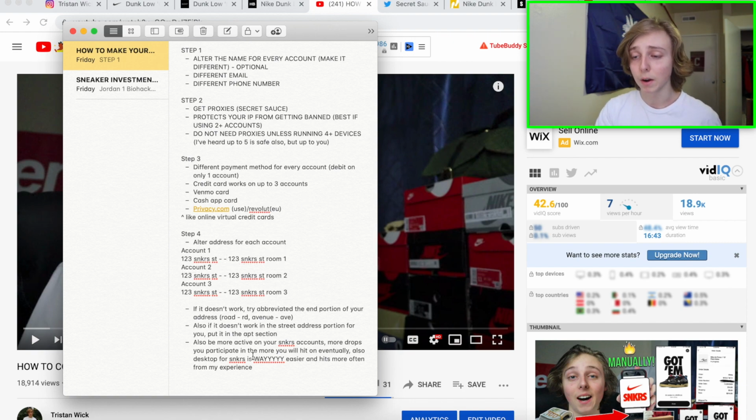A couple new things I found out about Snkrs. One, if you're having issues with the room 1, room 2 trick, you can put it in the apartment section if it isn't working for you. If you live at a street address like a road or avenue, all you have to do is abbreviate the address once, to Ave, or from road to RD, and that's jigging the address once. Don't forget, you can't get 2 of the same sneaker shipped to the same address. So if you hit 2 of your 5 accounts, you would have to change it up a little bit. I explained how to do that in this video.